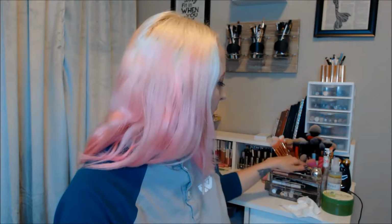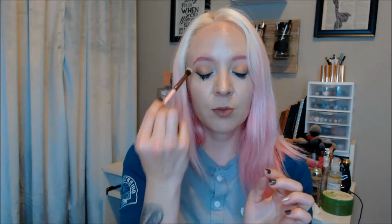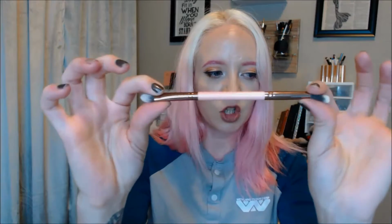Okay. Next thing I see is a Luxie brush. It is a double-ended one, and I actually have a whole bunch of my double-ended ones just laying right here, and it does seem to work out pretty well. We've got a flat shader brush on one side. This is actually a good concealer style brush if you are trying to get really precise in there with your wing. And then a nice fluffy blending brush, and they're super soft. I really like Luxie brushes, and they are so pretty and cute. So I'm actually pretty happy about this.